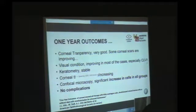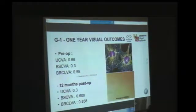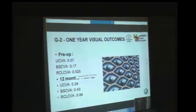The visual condition improved in most cases, especially with contact lenses. The keratometry and cornea thickness are stable, and the confocal microscopy shows a significant increase in cells in all groups with no complications. This is group 1. This is the evolution of the vision in decimal scale, in logMAR, from pre-op to post-op. As you see, we have improvement in all the parameters that is modest but existing.